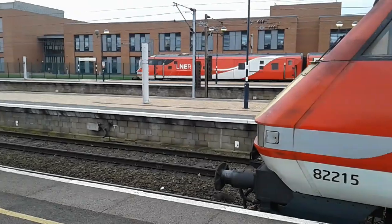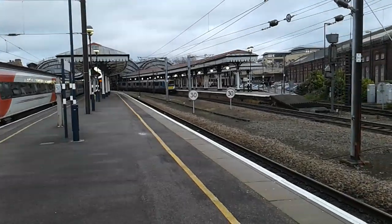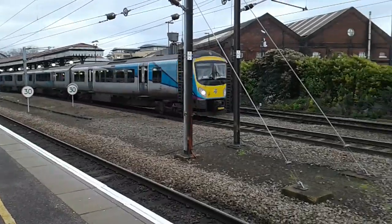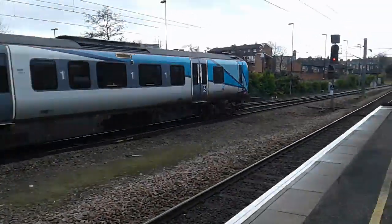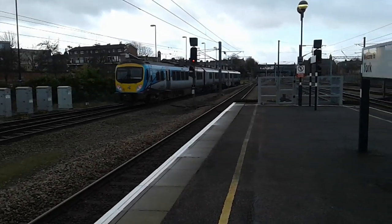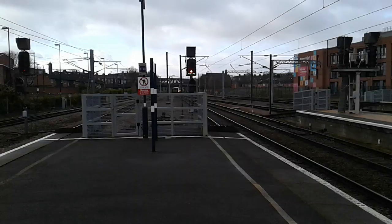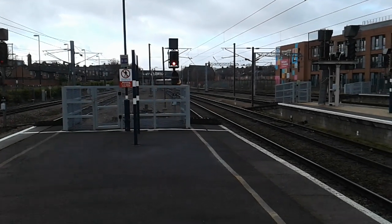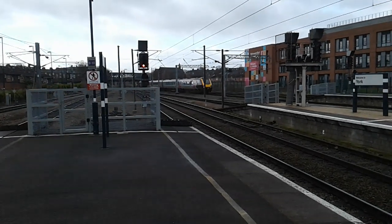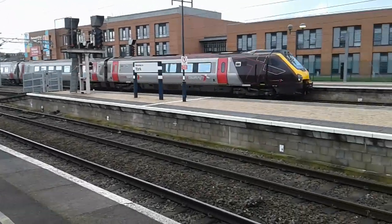Is 82210. Now going out is a Transpennine Express service to Liverpool Lime Street, worked by 185127. Alright then, the next train to arrive is going to be the 0948 cross-country service from Birmingham New Street to Newcastle. This is worked by 221140.